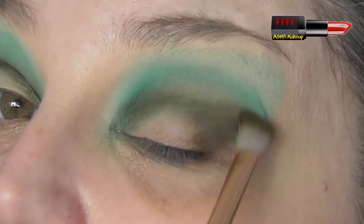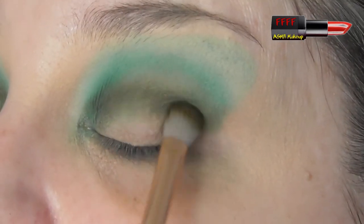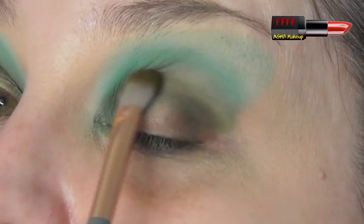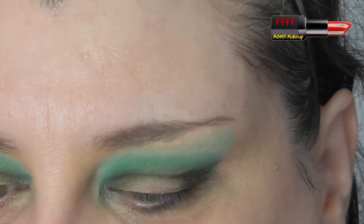So once I've blended along the lid, just going to clean this brush off. And I am going to grab one of the brushes from the AliExpress set that I mention in one of my, which brush sets do I recommend?